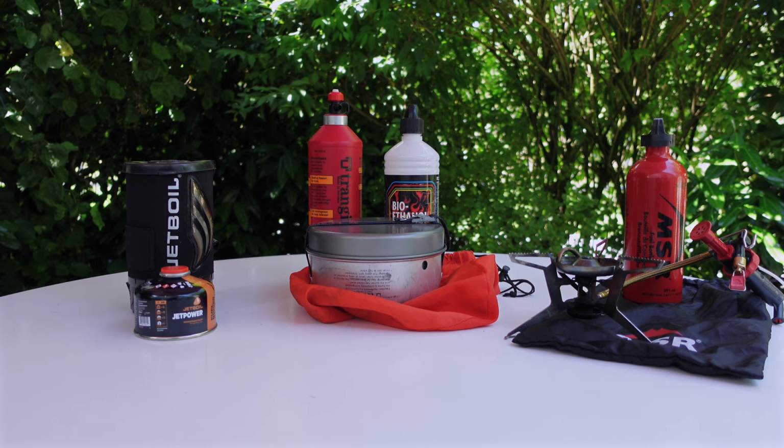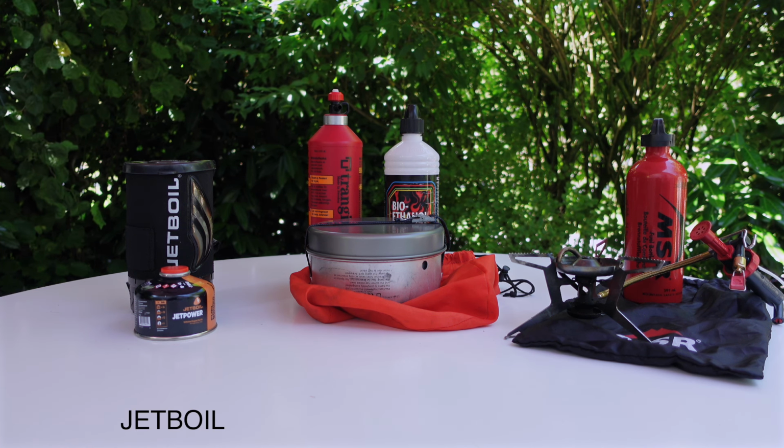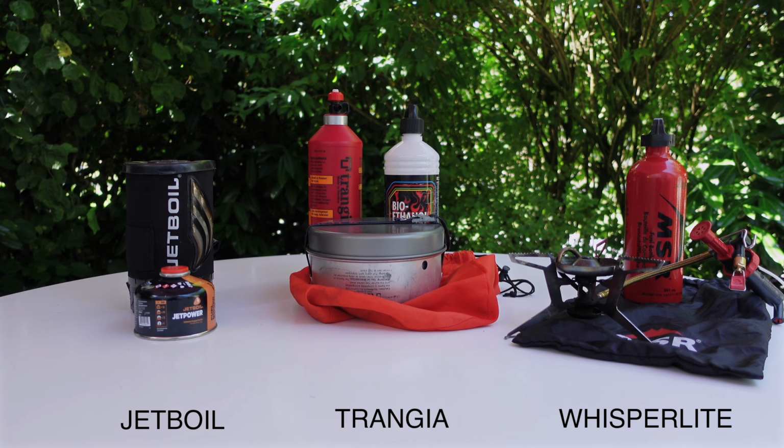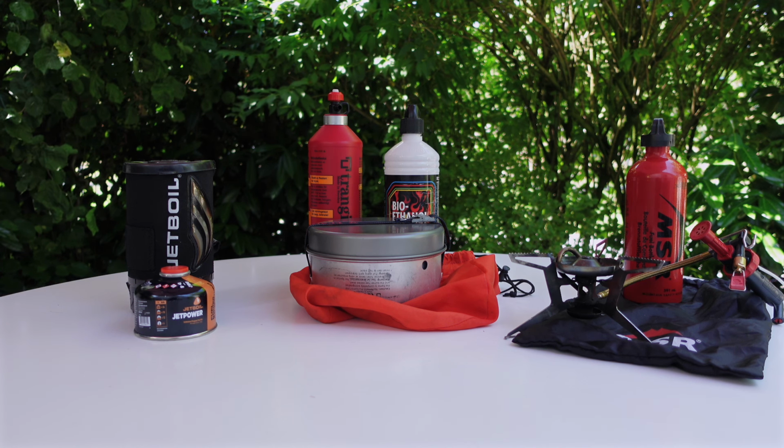In front of you now you can see three almost classic stoves: the Jetboil on the left, the Transier in the middle, and the MSR multi-fuel on the right. What's interesting is that depending on what type of tour you're going on or what type of moto camper you are, some stoves may be better suited to your needs than others. So what we're going to do is look at each one in turn, quickly discuss them, and then I'm going to show you why I don't use any of these anymore and the sort of hybrid setup that I've built over the years.